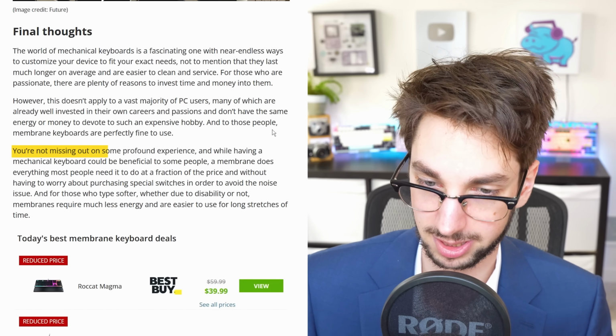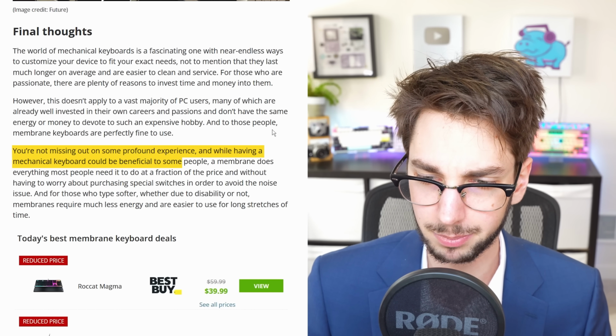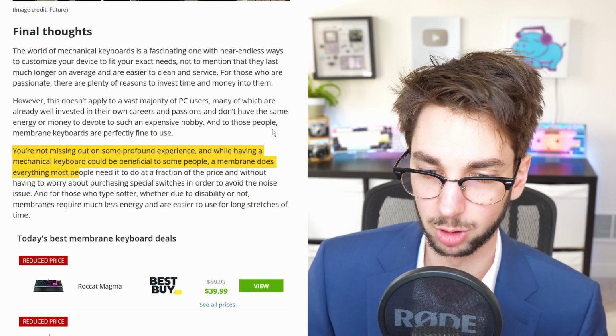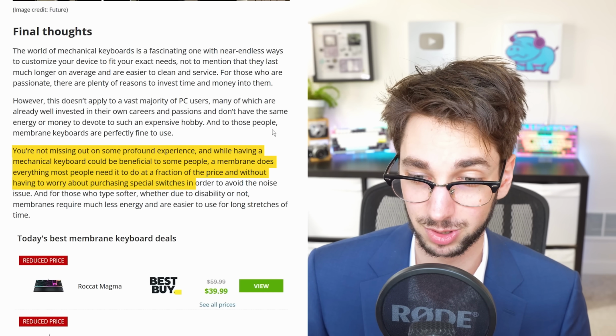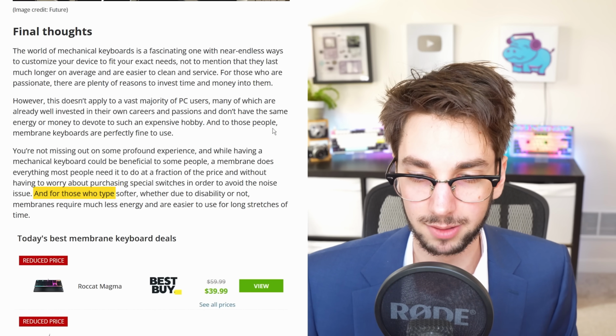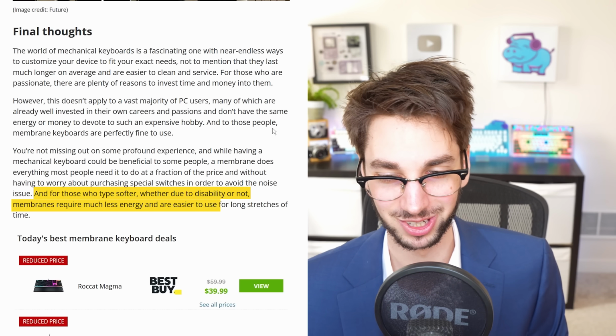You're not missing out on some profound experience, and while having a mechanical keyboard could be beneficial to some people, a membrane does almost everything most people need it to do at a fraction of the price and without having to worry about purchasing special switches in order to avoid the noise issue. And for those, let me just... Quieter. And for those who type softer, whether due to disability or not, membranes require much less energy and are easy to use for long stretches of time.